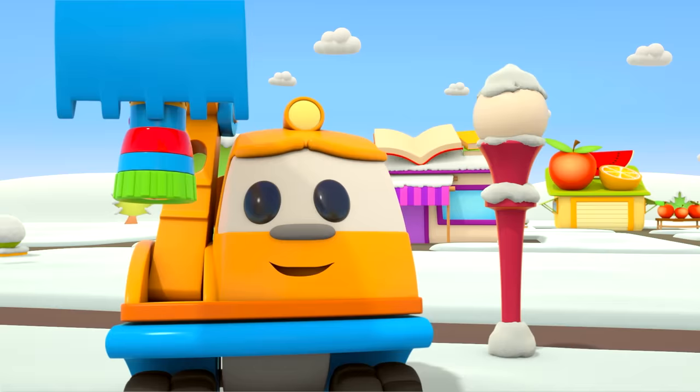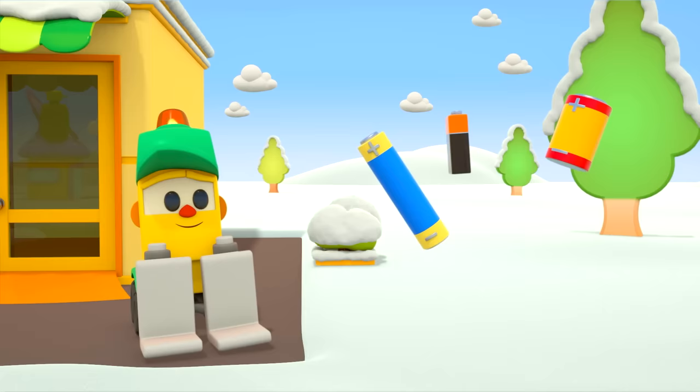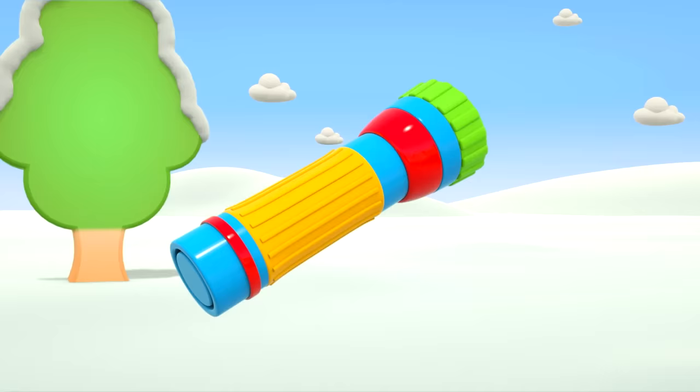Have you got any batteries? Take your pick. This one's too thin. Nope. This one is just right. Put the batteries on the torch.